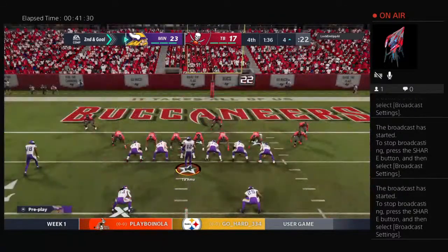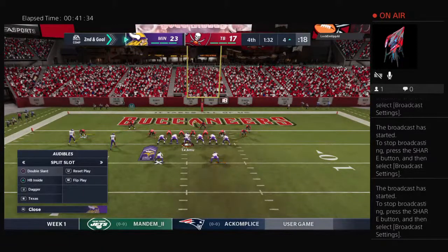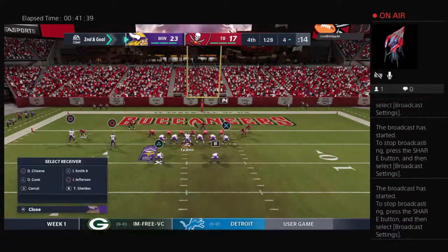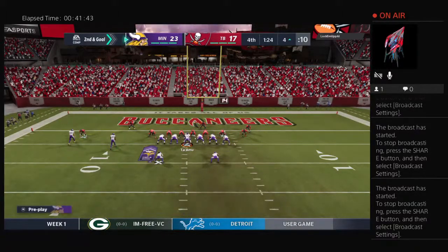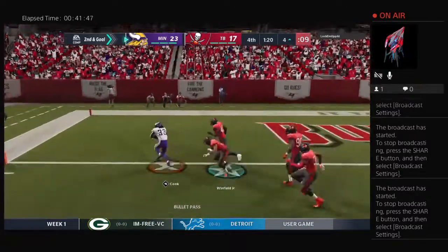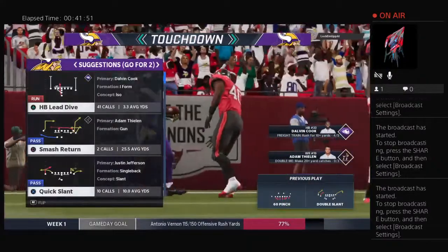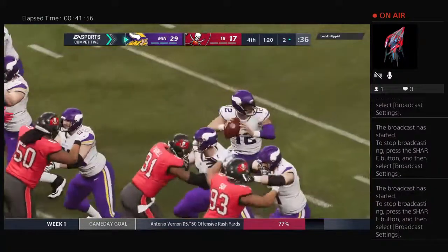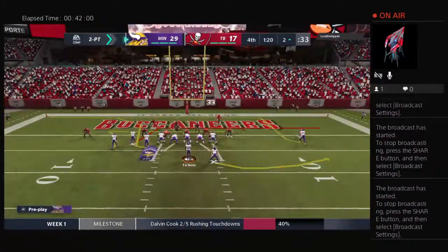Second and goal from inside the 5. That one looks like he'll throw here. And he'll get into the end zone. Touchdown, Minnesota. 33. Dalvin Cook. Already his 2nd touchdown here in this opening weekend. And the Vikings find a way to stretch their lead.